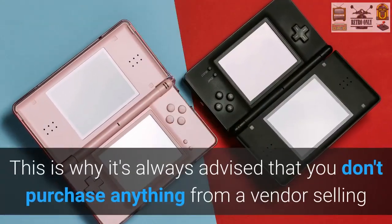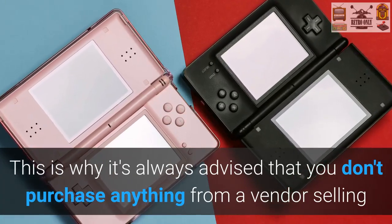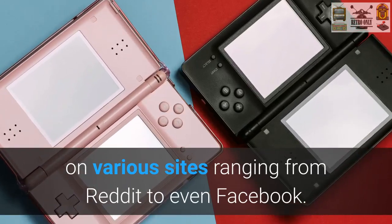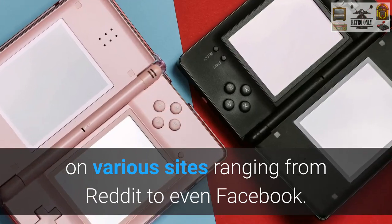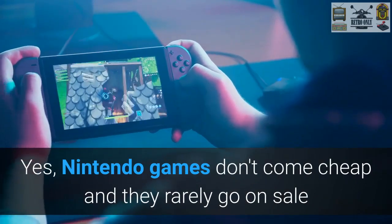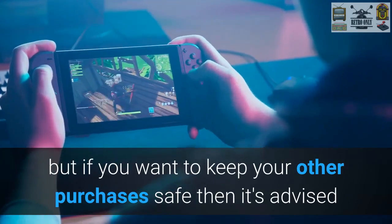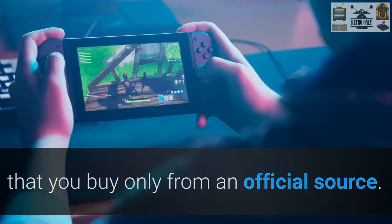This is why it's always a good idea not to purchase anything from a vendor that's selling on various sites ranging from Reddit to even Facebook. Individual sellers are okay, but if someone has a large quantity of games, that should be a red flag. Yes, Nintendo games don't come cheap, and they rarely go on sale, but if you want to keep your other purchases safe, then it's advised that you buy only from an official source.